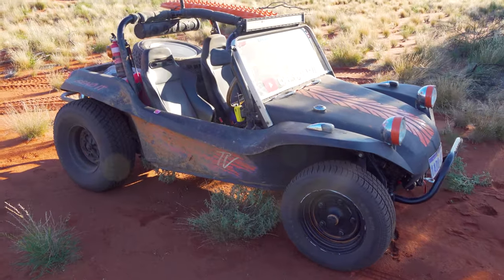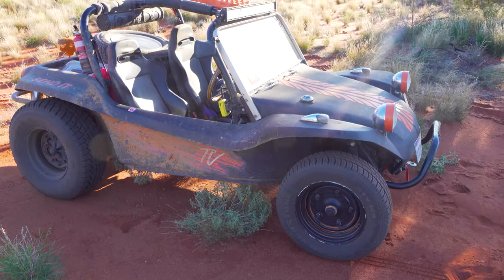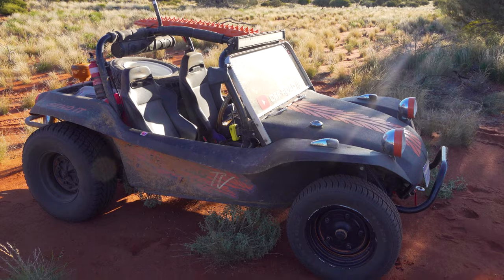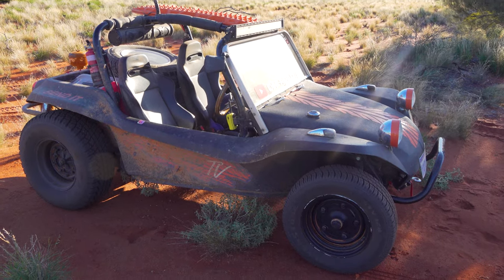And moving on to the buggy, it's still in one piece after being literally rattled to hell for hours on end. These corrugations are pretty brutal.